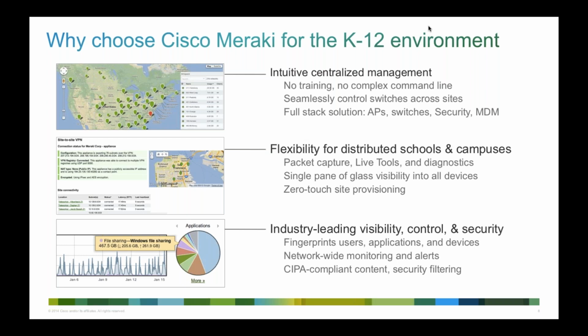So the ability for something to have no training, no complex command line, full control, and have a full stack solution really helps simplify the process for IT managers. Everything is in one single pane of glass. You're seeing all your schools, all your students, all of the things happening on your network, so it's incredibly easy to work with.